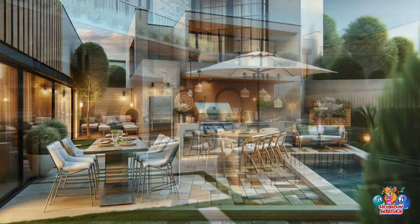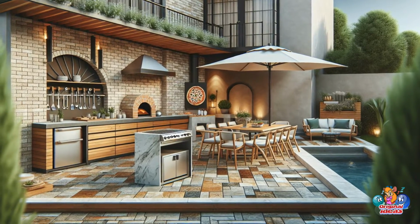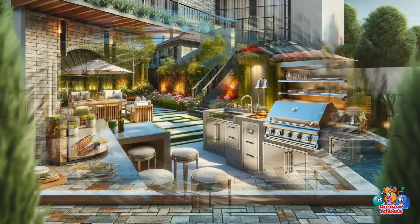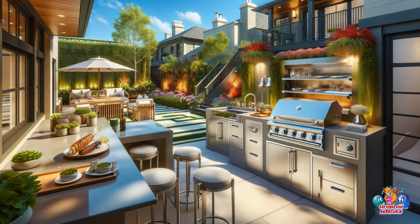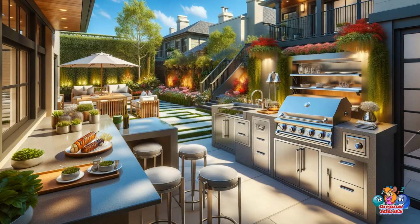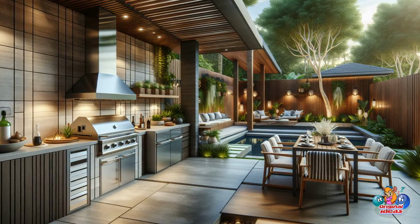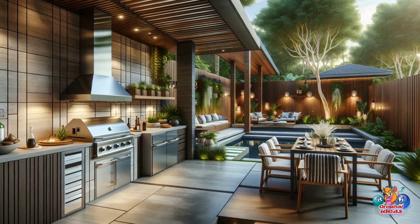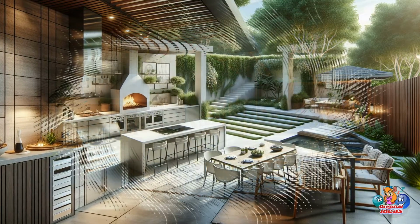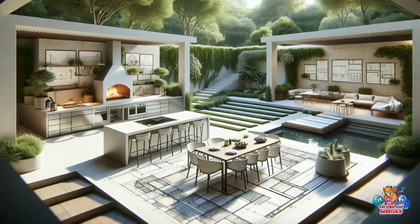Maximizing space efficiency. When designing a modern outdoor kitchen in a private house courtyard, it is crucial to make the most efficient use of the available space. Incorporating multifunctional elements such as built-in grills, sinks, and storage cabinets can help optimize the cooking area while maintaining a sleek and organized look. By utilizing vertical space with hanging hooks and shelves, you can keep cooking utensils and tools within easy reach.